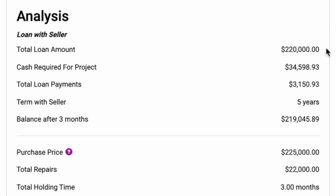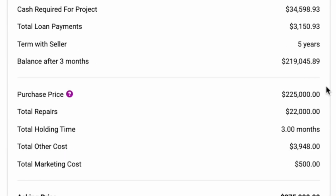You can then see the total loan payments. The term of the seller is going to be 5 years. So the balance after 3 months is going to be $219. Because keep in mind, we're estimating this total project to be 3 months. Here you can see the purchase price of what we're buying it for at $225,000. Total repairs we estimated at $22,000, so that's $20,000 plus the hedge expense of $2,000 gives us $22,000. Total holding time is going to be 3 months, so we have 1 month of rehabbing and 2 months of selling. Total other costs $39.48 and a marketing cost at $500.